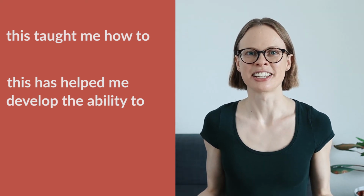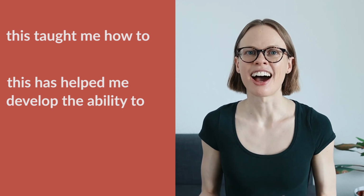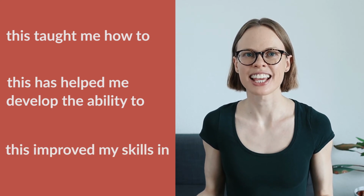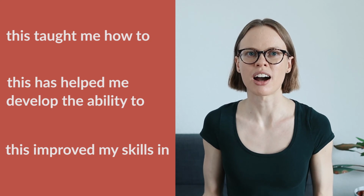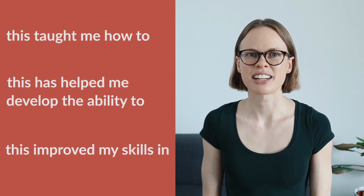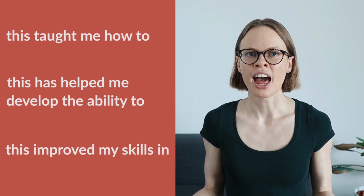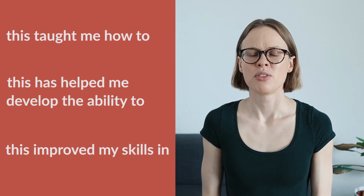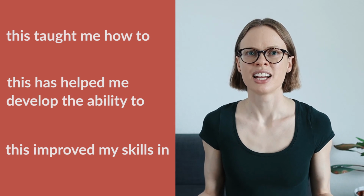Let's have a look at the last expression, and I actually really love that one. Instead of saying I learned how to, you could say this improved my skills in. And the great thing is that you can substitute the verb improve by other verbs. For example, instead of improve, you could say enhance, refine, hone, strengthen, or sharpen. So you could say this improved my skills, this strengthened my skills, this honed my skills in, and so on.